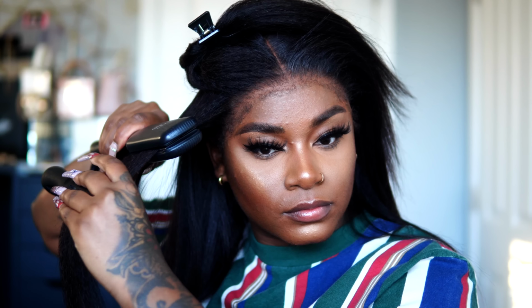Now I think I've said this about a million times at this point, but this hairline looks so realistic and it looks exactly like my natural hairline and my natural hair texture, but a lot more full in the density. Basically like how I wish my hair could be. That's why I love wigs, because I can create what I don't have easily.